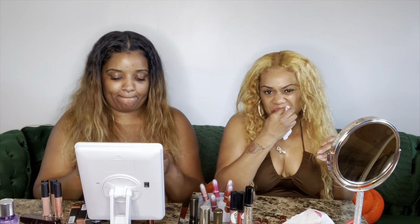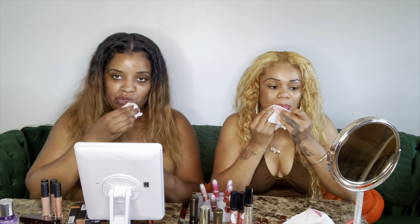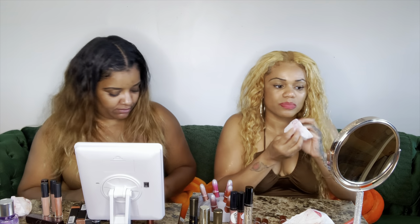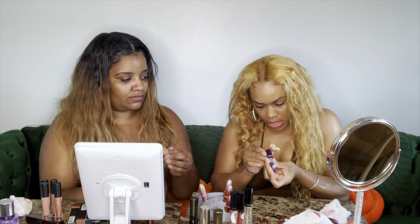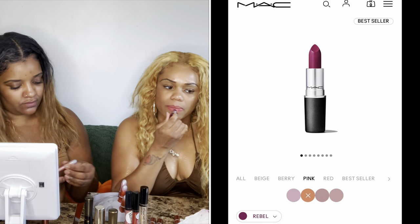So, I'm using a makeup remover on my lips, which I normally don't, because it will irritate my mouth. But for the dark colors, I definitely have to do it. Yeah. What's next? We back, guys. Okay, this one is Rebel Satin. Let's see.